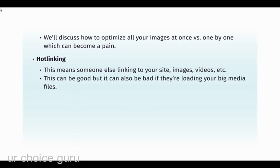The next one is hot linking. This means somebody else is linking to your site, your images, your videos, essentially. What they're doing is sending traffic to those images and videos, getting people that don't even know that it's your images, and they're just stealing your images. If that's the case, they're essentially using your bandwidth and your server resources.